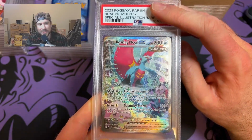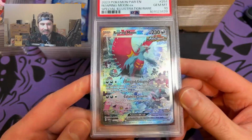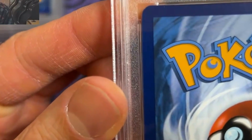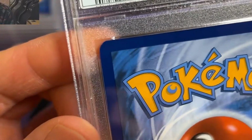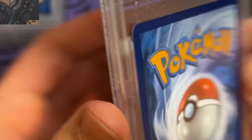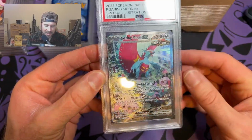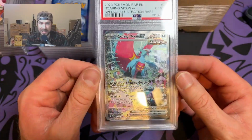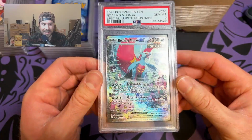All right, Roaring Moon. I freaking love this card from Paradox Rift, and we got a 10, guys. I was a little bit nervous about this. There is the tiniest white speck in this corner. Can I make it focus? Come on, focus. See that right there? Just a tiny pinprick. That's the only thing that I could find. It's not perfectly centered, but it's well enough centered. That was the only thing I could find that would knock it out of 10 status. I felt it deserved 10 status, and I'm really glad to see it get a 10.